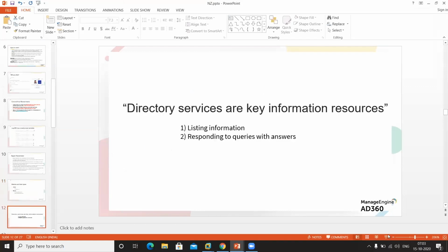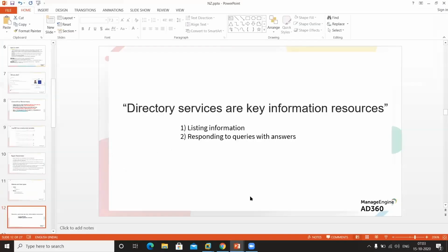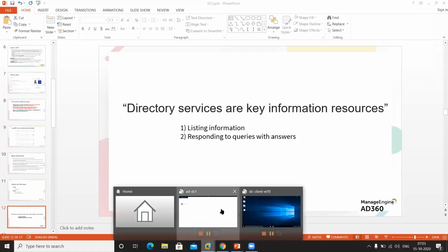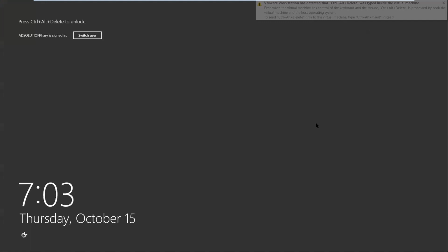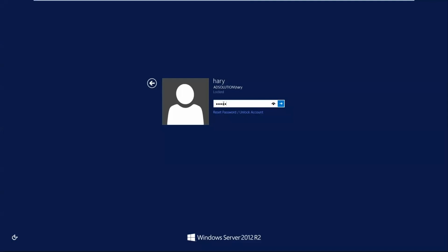And before I show you that live, it is good to see why directory services are the key information resources, because when you ask a question, it gives you back an answer. And when you talk the same language as the directory service, it will be more than happy that, wow, this is the question that I've been waiting for, and it starts giving you the answer, right? So as we speak, I am not sure how many of you have given access to command prompt or PowerShell to your end users, which is where I am going to start off my talk.